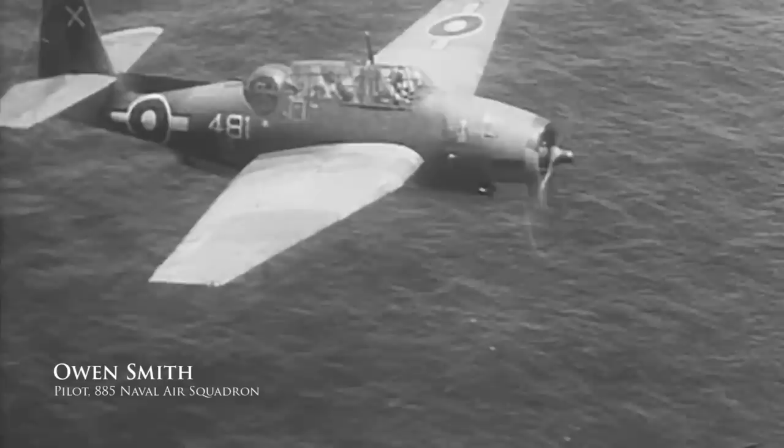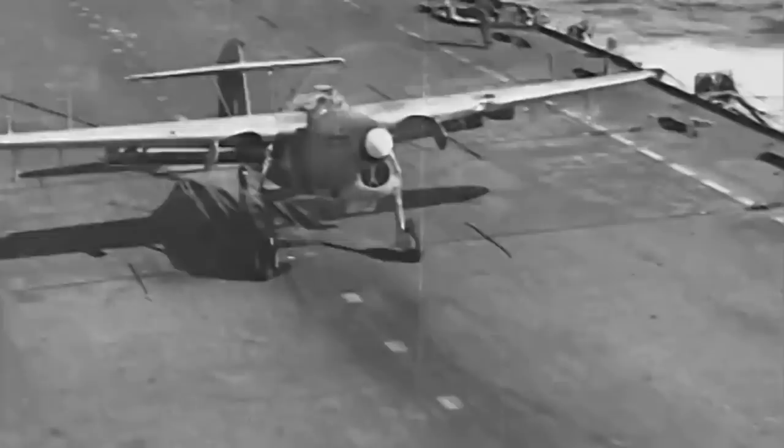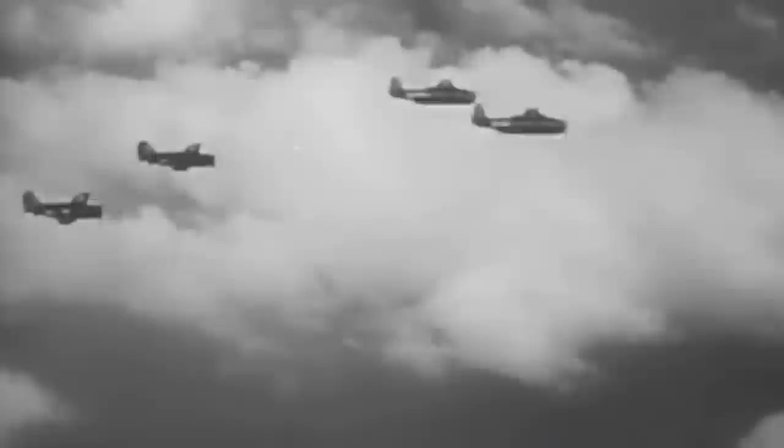It looked like a flying beer bottle. It was fat. And it had a conventional tail as opposed to the Barracuda, which had a high level tail. It was a much better horse. It was so much more comfortable and powerful. It was a radial engine, and it felt totally different. It was a nice aircraft to fly.